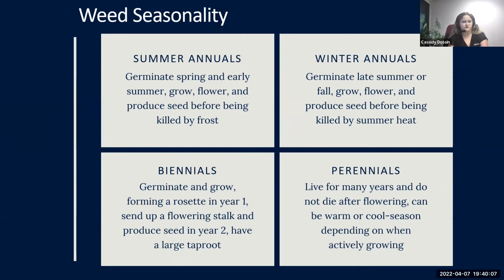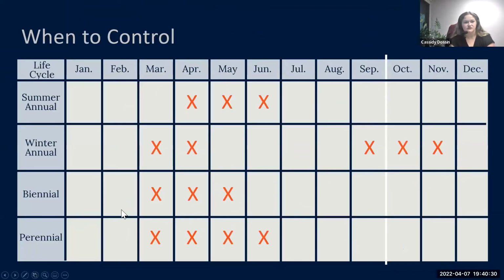And perennials, which live for over 2 years and can flower multiple times, can be further classified into warm or cool season based on when they're actively growing. And we have a lot of warm season perennials that we deal with, but there are also some cool season perennial weeds like some of our nut sedges and red sorrel as well. So here's a little calendar.